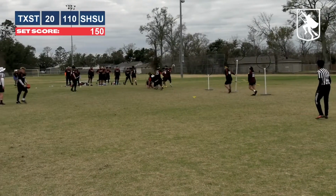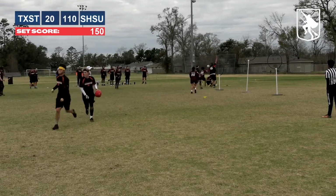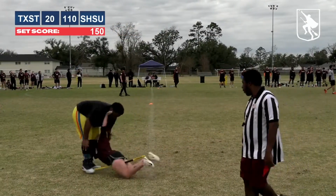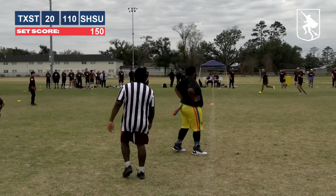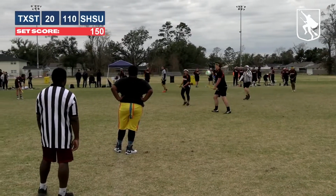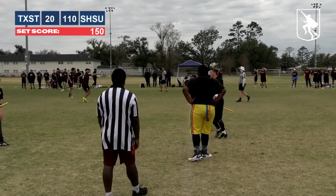Strong tackle again, one-on-one opportunity for Texas State. So SHSU is able to come away with the stop again, one-on-one. That chaser defense, one-on-one, is making the difference here in this game. Sometimes in Quidditch, all it comes down to is that one-on-one play, right? You can make all the perfect passes, but you have to be able to finish at the hoops against the keeper.